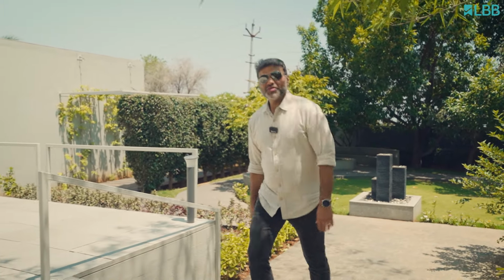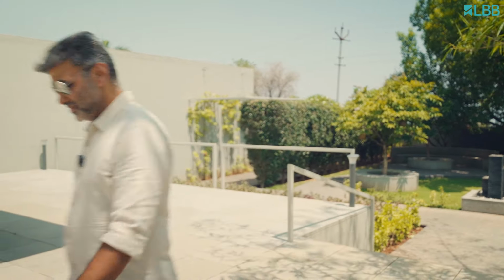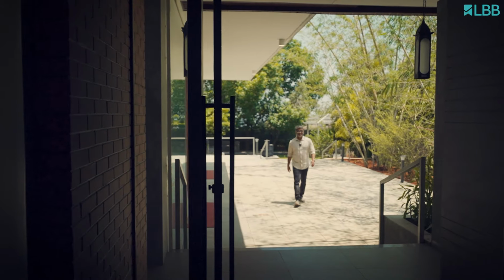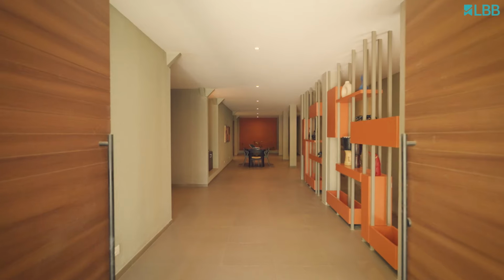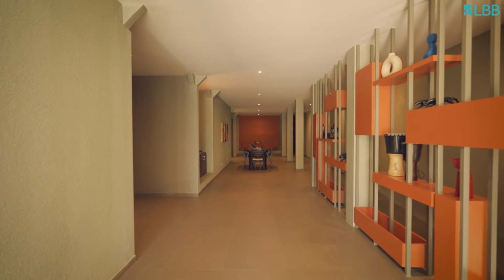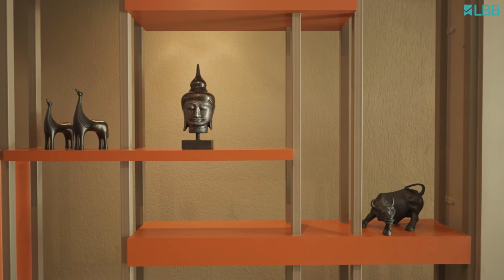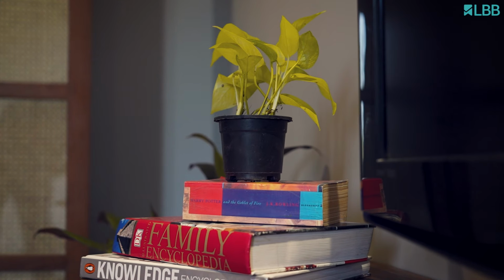Now let me take you to the more private spaces, that is the bedrooms. Come. This welcoming corridor effectively conceals the entries to the 5 bedrooms. It is decorated with very interesting artifacts. It also has a tea and coffee booth, a card table and indoor plants. The space is designed in such a way that the bedrooms get their privacy and still openly flow into each other.